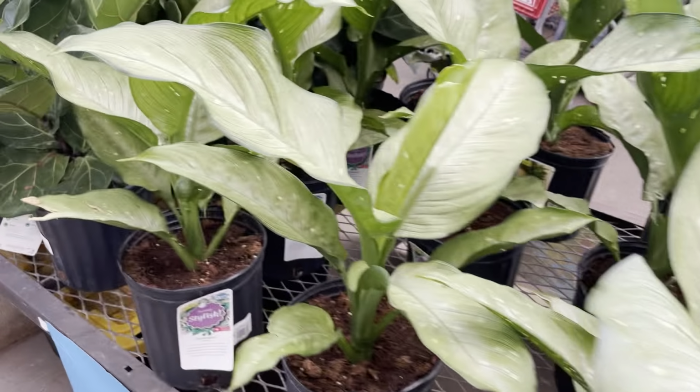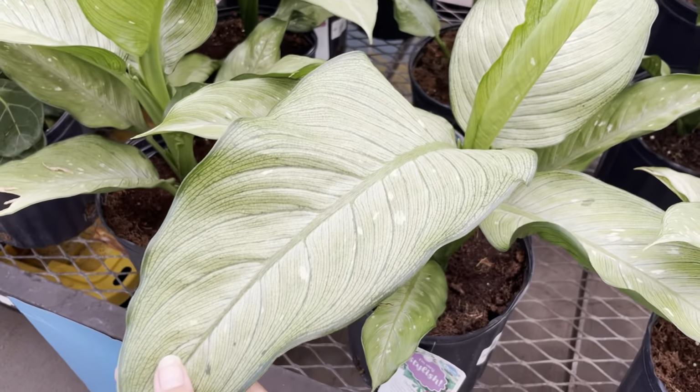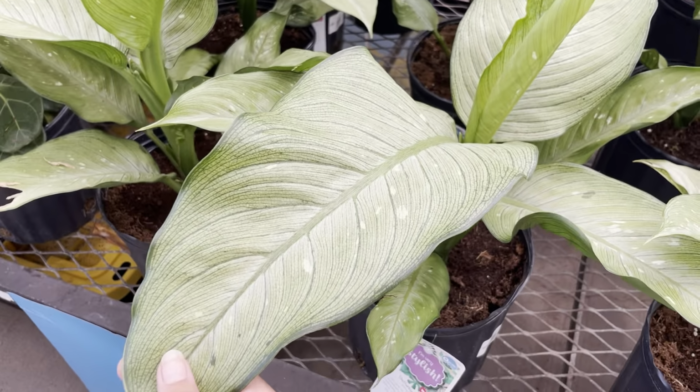This Dieffenbachia is really cool. I love the silvery textured foliage. It's kind of more unique than Dieffenbachia that I've seen in the past. And they had some palms and some wick and grow pots, as well as the Lucky Bamboo, quite a lot of that. It seems to sell really well at this Lowe's in Killeen, and some more of the wick and grow pots. I was about to leave, but then I noticed this in the corner.